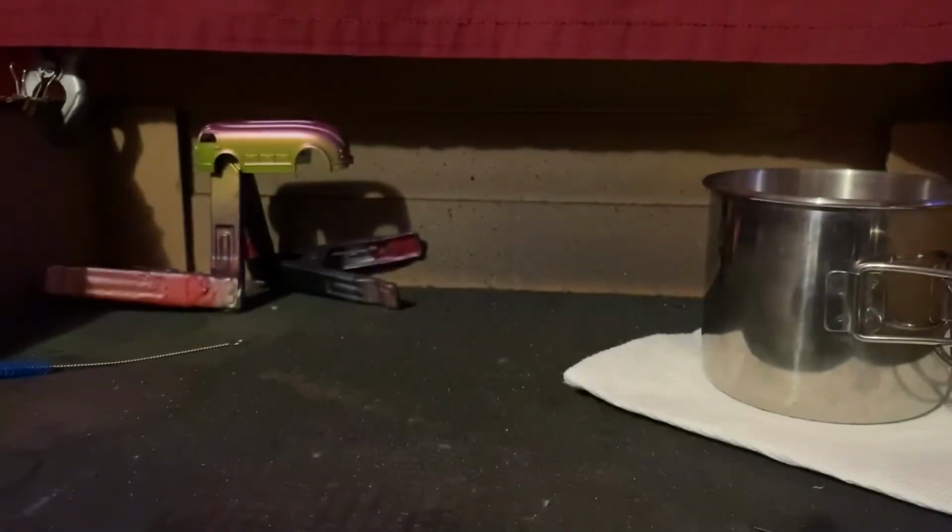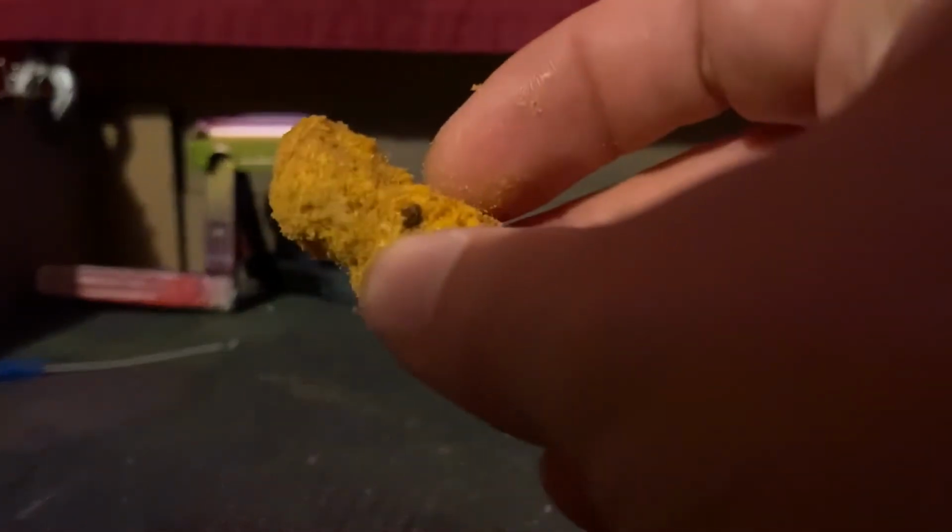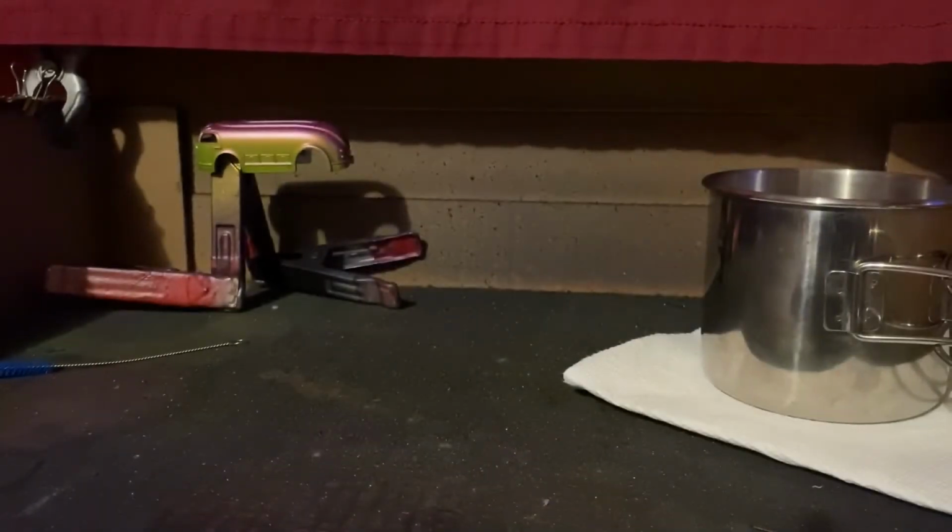I don't know what that guy is. I'm not going to give it a taste test just because I don't know what it is. I think it is the shredded beef. I'll give it a shot. Okay, here we go, down the hatch. Definitely shredded beef. Nice flavor to that.